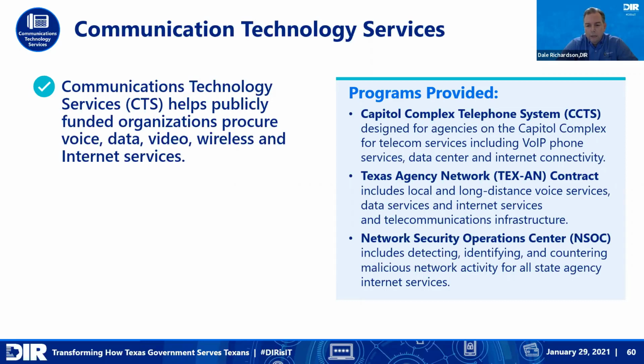These are services that provide both local and long distance data, voice, and internet services. And then through our Network Security Operations Center, which includes detecting and identifying malicious network activity for all state agency internet services.